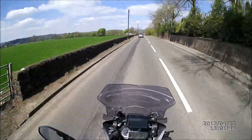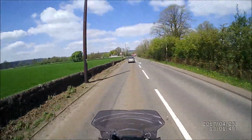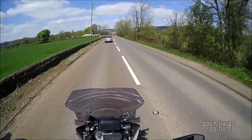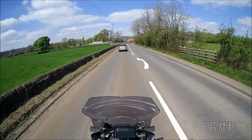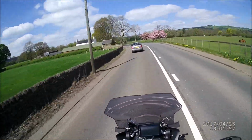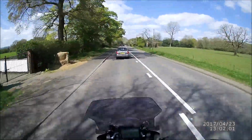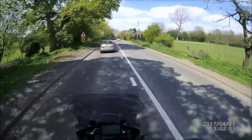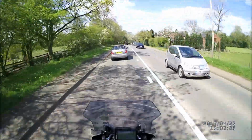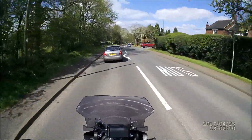Just going to put the helmet down, visor down. Still got a side tone fitted so I can hear what I'm talking to you. A bit muffled, but at least I know that the voice is going out. We're going to head off now down towards Rudyard and back towards Biddulph in Staffordshire. Vehicles are braking ahead, so before I do any braking I'm going to check my mirror.